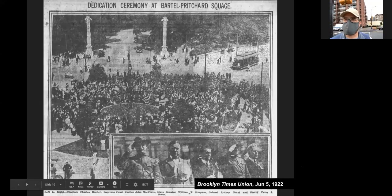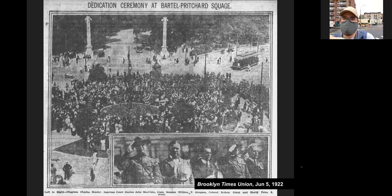what a big deal it was to commemorate this site. So you can see all these people gathered, and you can see here I'm standing in front of those columns that you can see in the photo at the entrance to the park. What's interesting about this square is that it's named after two ordinary soldiers who seemed to be very well liked by their fellow soldiers and their officers. But they're representatives of the thousands and thousands of Brooklynites who died in the war.